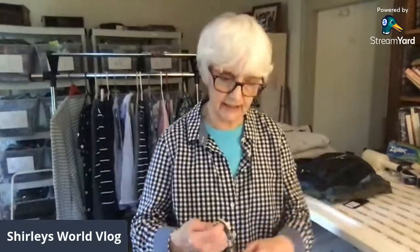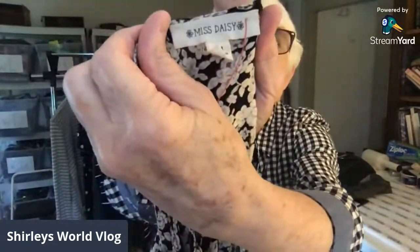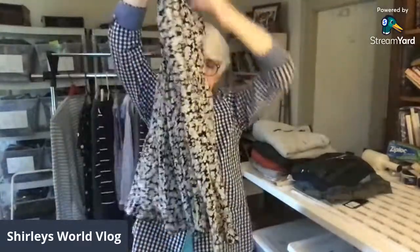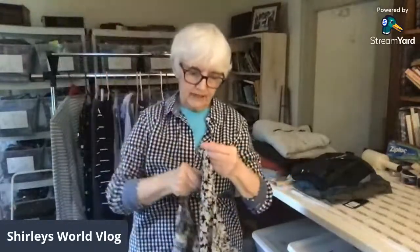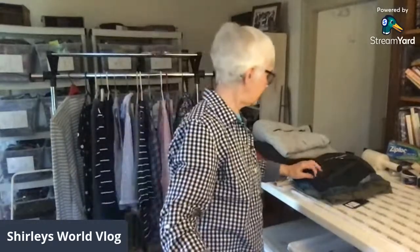And then this little mini dress, I haven't even looked this brand up, but I don't think it's anything either. But it's a cute little dress. It's by Miss Daisy. I'm terrible at showing that. Miss Daisy is a medium. Just little spaghetti straps. It's a little mini dress. And you can see it has sort of a wide ruffle, like from here down is more ruffly. And is it lined? No lining. So like another cute little dress. So that's more dresses than I've gotten in a while.